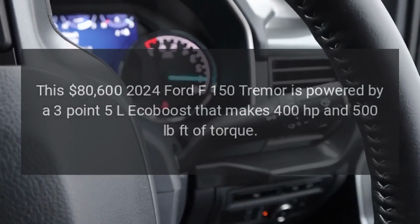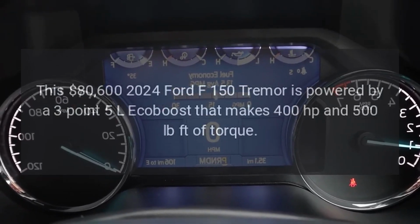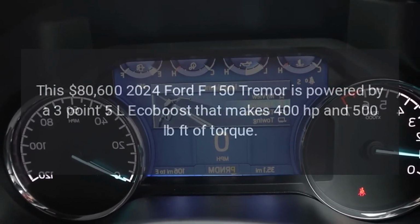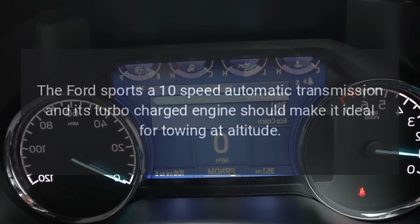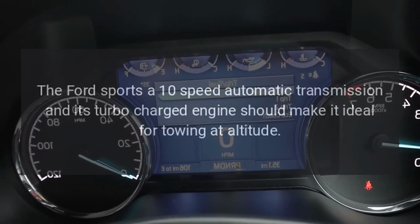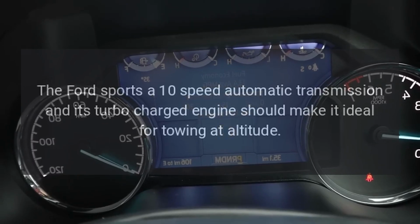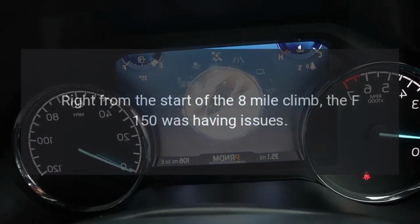This $80,600 2024 Ford F-150 Tremor is powered by a 3.5L EcoBoost that makes 400 horsepower and 500 pound-feet of torque. The Ford sports a 10-speed automatic transmission, and its turbocharged engine should make it ideal for towing at altitude. Right from the start of the 8-mile climb, the F-150 was having issues.